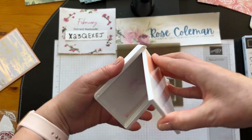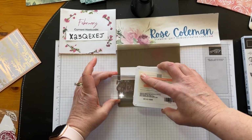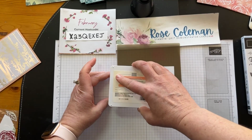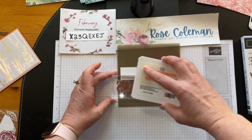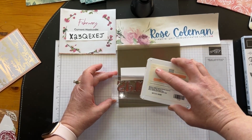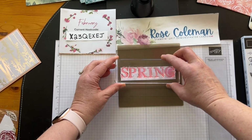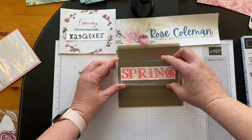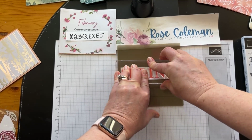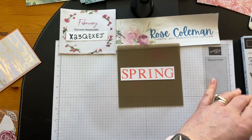I'm going to open it and we're going to stamp this from the top. So I'm just going to take it like this. I'm going to tap, tap, tap along. Then I can take a peek and look at all the letters and make sure they look nice and juicy. There we go. And we're going to just stamp this right in the center of this strip, just like this. There we go. Spring. Oh my gosh, I love it.